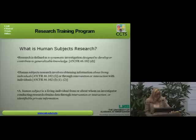Let's talk next about what is human subjects research. How do you know when you should apply for approval of your research? According to the federal regulations, research is defined as a systematic investigation designed to develop or contribute to generalizable knowledge. So there are two components here.